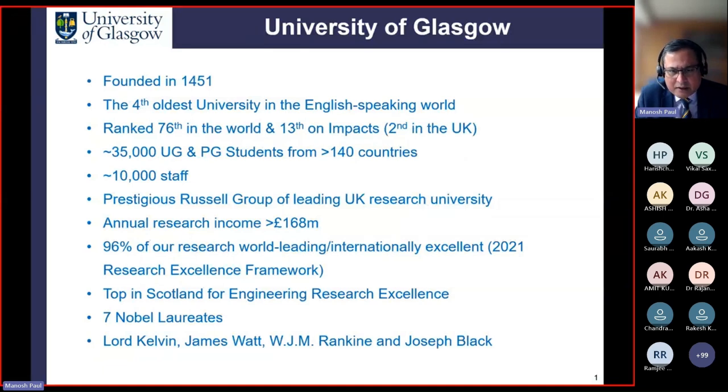This is a very large university. Students come from almost all over the world. There are around 35,000 undergraduate and postgraduate students on the campus, and more than 10,000 staff members. Within the UK, we are a Russell Group leading university. We are one of the members of those research-intensive universities, and our annual income is approximately 168 million pounds. So it is one of the most research-intensive universities in the UK.